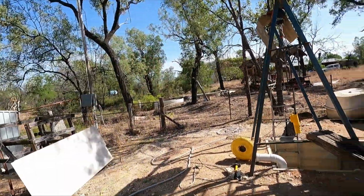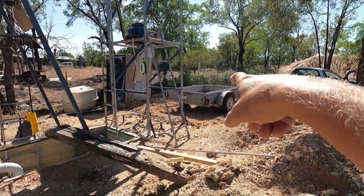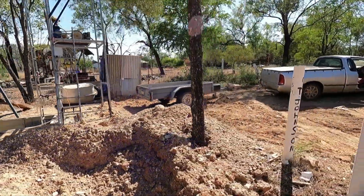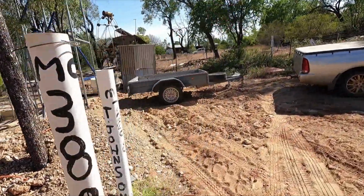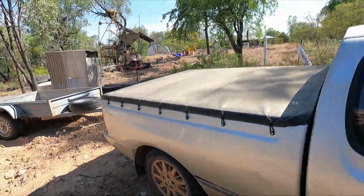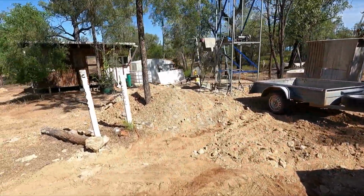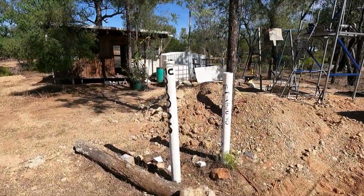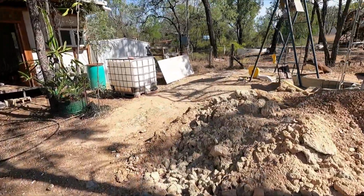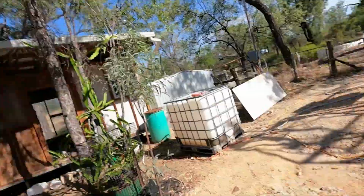Good morning, guys. It's Tim from Tim's Adventures. I'm over at the Sun's Claim now. This is what I'm doing. I set up the trailer. We're going to see how we go. We're dumping it in the trailer, not with the tractor this time. And yeah, so we got the blower on. All systems go. And I'll see you guys underground.